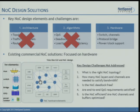At NetSpeed, we are trying to address all the three key challenges of interconnect design: architecture, algorithms, and hardware. So our solution can address the concerns such as what is the right topology, how to map traffic to the topology, how to make sure that the interconnect is correct by construction, and how to make sure that the interconnect design is efficient. So we'll talk about NetSpeed Orion, which addresses all these three concerns.